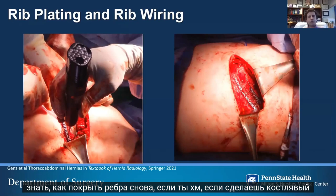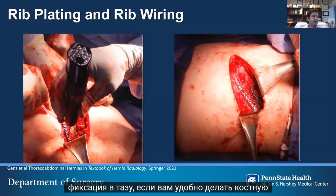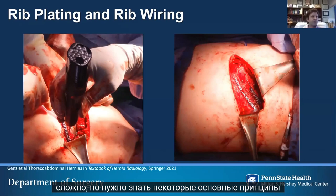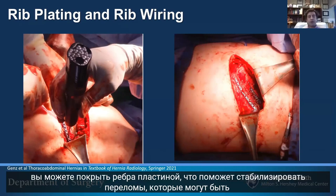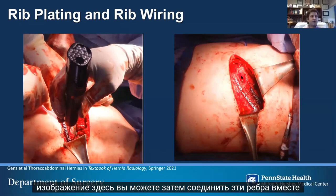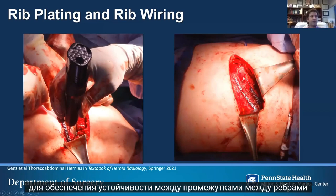Again, if you do bony fixation in the pelvis, if you're comfortable doing bone fixation, you can learn how to do rib plating. It's not super challenging, but you do need to know some of the basic principles. You can plate the ribs. That will help you stabilize fractures that may be present. And then, as you can see in the second image here, you can wire those ribs together to provide stability between the rib interspaces.